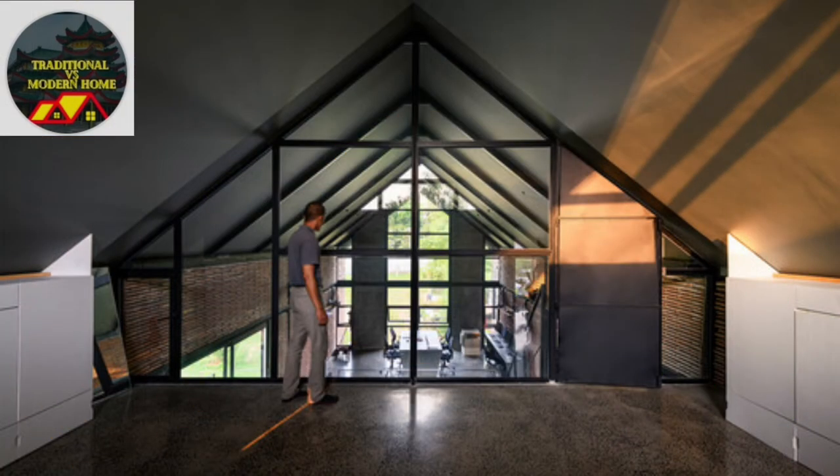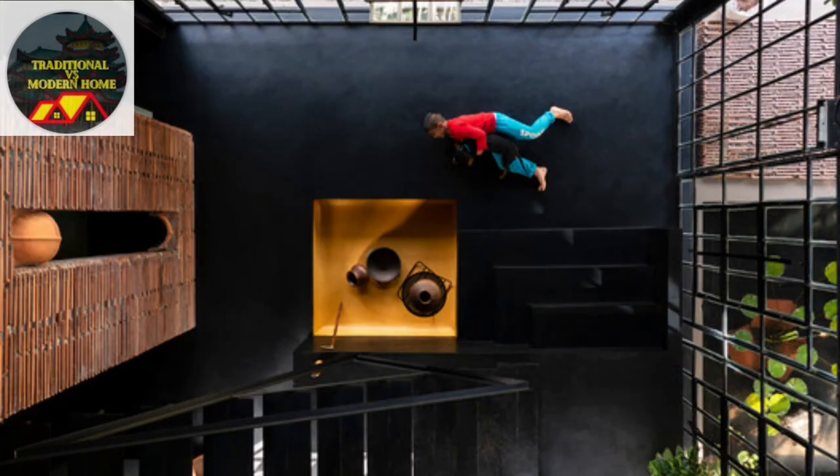Each floor serves its distinct purpose, with the ground level comprising a veranda adjacent to a koi pond, washrooms, and a utility space.